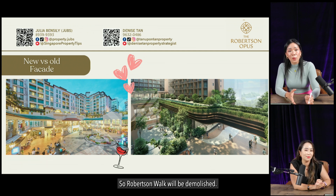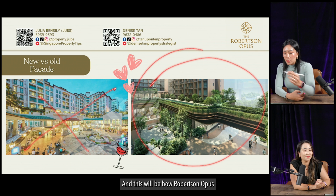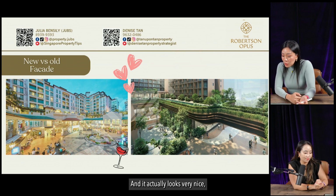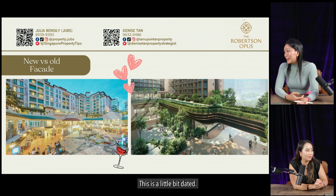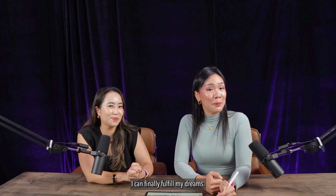So Robertson Walk will be demolished, and this will be how Robertson Opus, old Robertson Walk, will look like. And it actually looks very nice. There's a lot more greenery now, looks more modern. This is a little bit dated. And now that I'm grown up, I can finally fulfill my dreams.